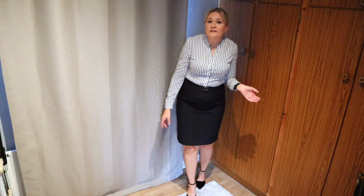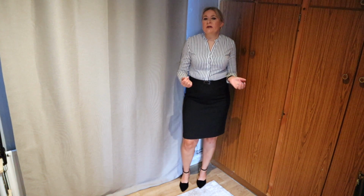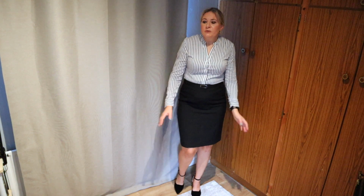But it's not that cold yet, and in the summertime I will be wearing bare legs as much as I possibly can. This is the kind of attire that I will be wearing when I'm going out to customers for customer meetings, customer presentations, or to chair larger talks. This was the outfit that I will be wearing.